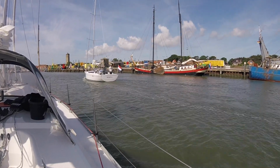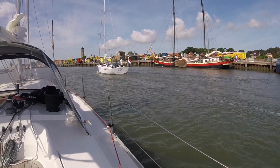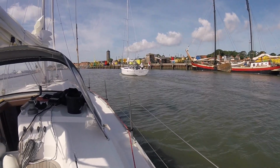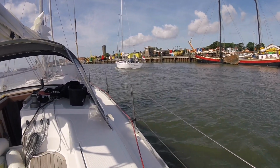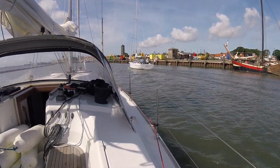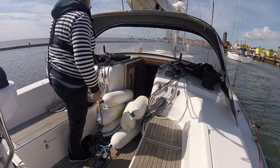So it's a very different Terschelling this morning to what it was yesterday, with 7 Beaufort and that painful rain cutting into our faces. Just stuffing the fenders down below.